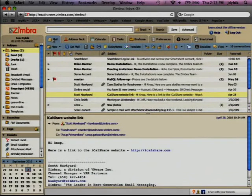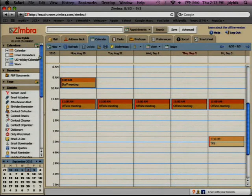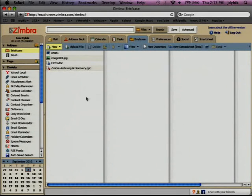Tab-based access here. We'll take a look at a few of these applications: the email, the address book, all our contacts in here, calendar access. This allows us to actually overlay multiple calendars. I've got one calendar here. I can add another calendar here. There we go. We'll overlay another calendar. Access into tasks. And the briefcase.